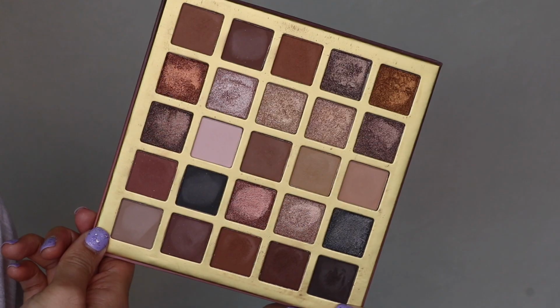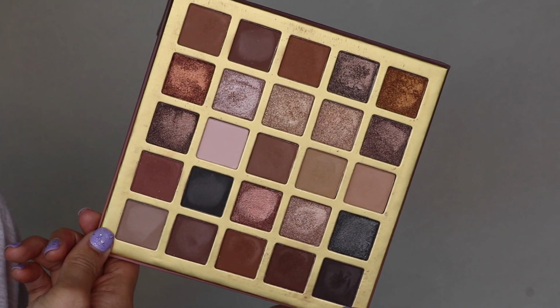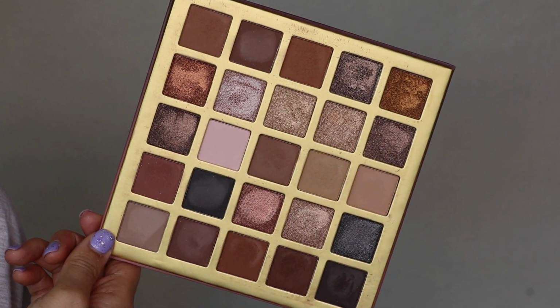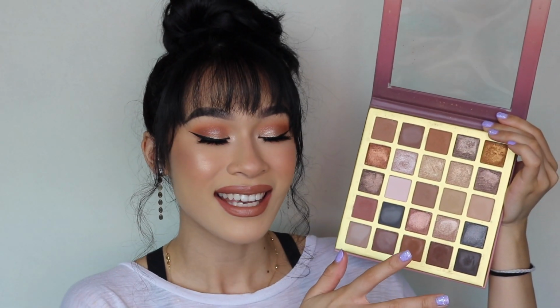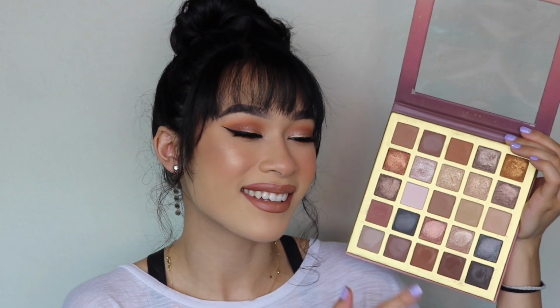If I decide to travel with a big palette, it's going to be this. It's going to be the Bare palette, and this is honestly one of the best palettes from ShopMissA in general, alongside the Self-Made palette. This is the best neutral palette that I have that is of this large capacity.